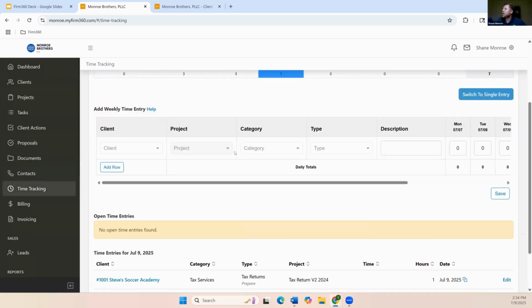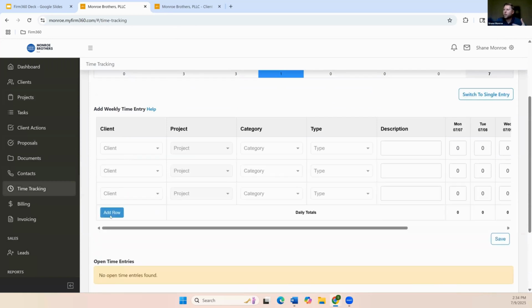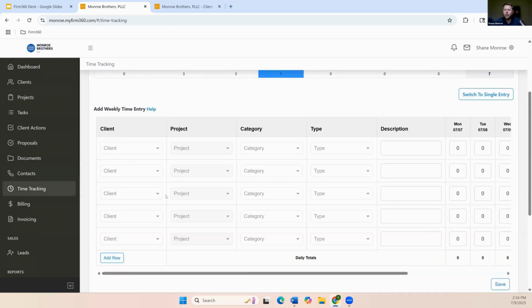We also can support bulk time entries. So some firms like to go at the end of the day and add all their time throughout the day. We can support that as well.